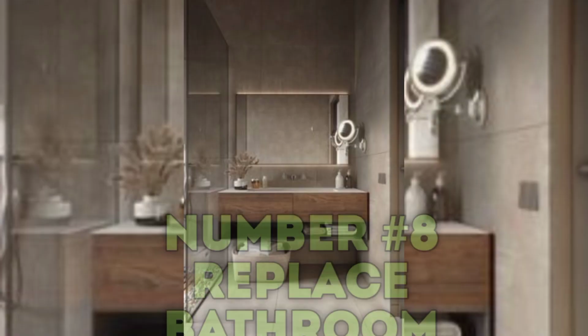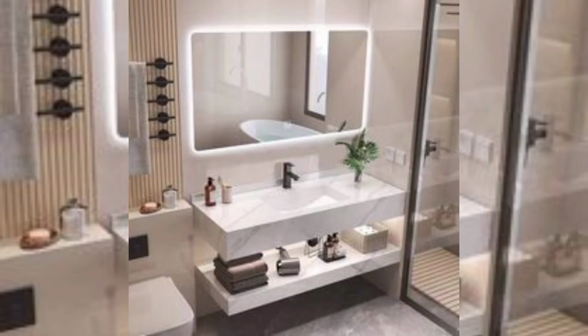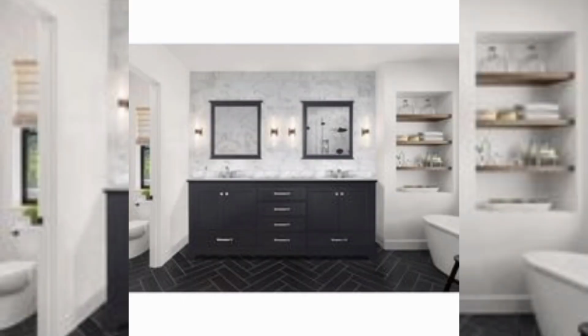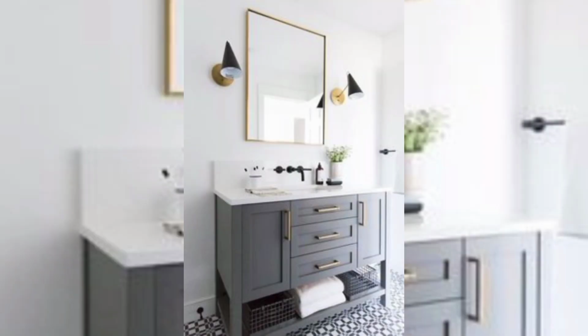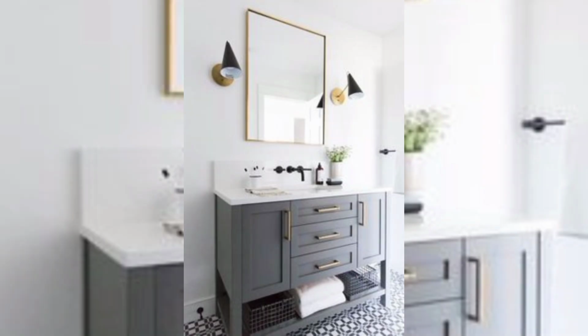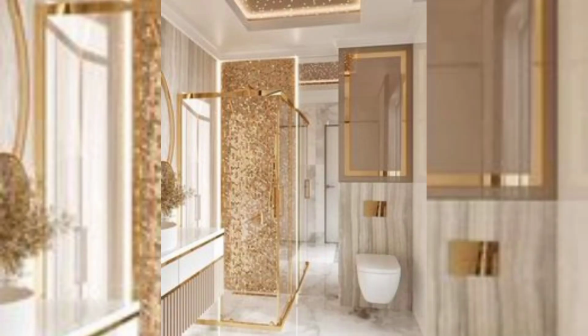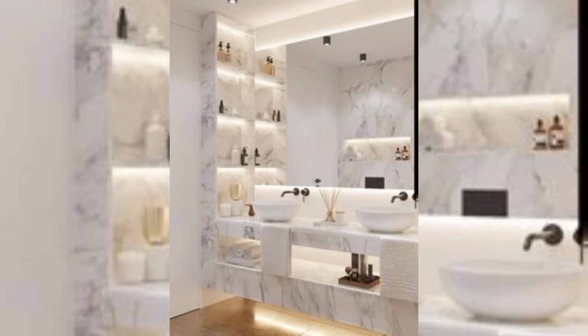Number 8, replace bath hardware. An outdated bathroom typically requires a gut renovation, but that involves a lot of time and money. One small way to add value without a full-on makeover is to change the existing hardware on the cabinets and the sink fixtures to polish up the room. Swapping from chrome to gold can give the room a whole new vibe. Replacing the shower faucet will also instantly lend the bathroom a spa-like feel.